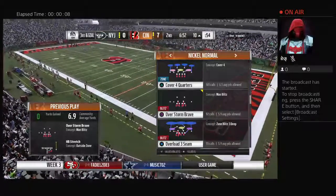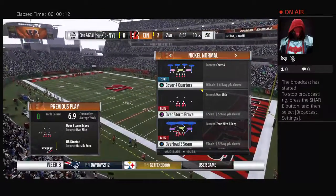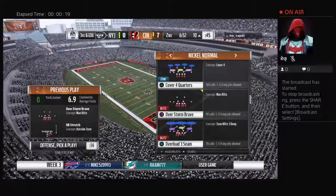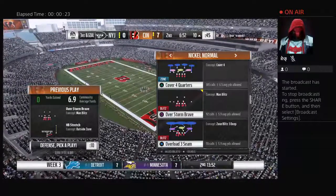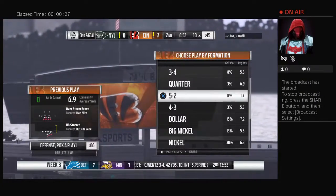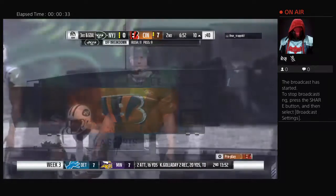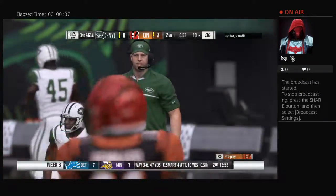Second quarter. This will be play number 8 on the drive. It's 3rd and goal.